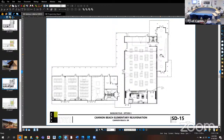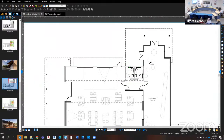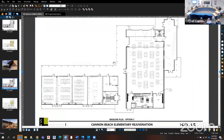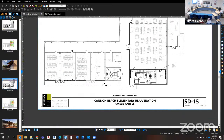Here you can get to the gym space internally, right here. Or you can exit a little further to the north from the Welcome Center out to the exterior, where we would have canopies that give you covered access to the other end of the classroom. So even for the classrooms, the entrance becomes the north side, the estuary side of the site. In this option, very much the Beaver Street side is the back of the building. And that's for the classroom building, and that's for the gym building.